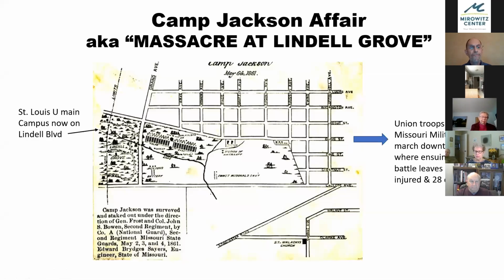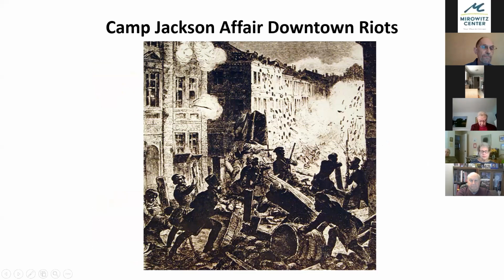The Union Army under Captain Nathaniel Lyon, stationed in St. Louis, also got an even larger army of 6,000 men, mostly German immigrants, and they surrounded this secessionist group here and marched them down Olive Street to the downtown area, where riots broke out over the next 2 days. These riots resulted in 28 civilian deaths, 75 wounded, and ended the secessionist threat.